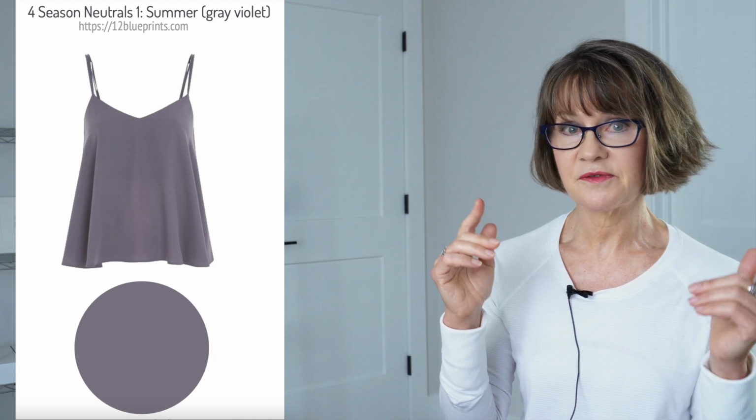So we have a lot less pigment in winter neutrals compared with a lot more pigment in their colors. Opposite of summer, which has less pigment in the colors and more pigment in the neutrals. It's kind of how the brain finds visual balance in what it sees.